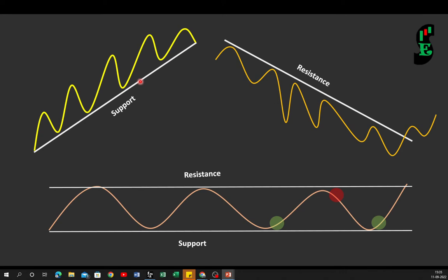These green zones are the entry zones and the red zones are the exit zones. You can exit from there, or if you are a long-term investor, you can go on adding on the green zones without exiting. Right? But when the price is in a downtrend, when it is taking resistance at a particular line, you will not enter into the trade. You will avoid trading in this zone.